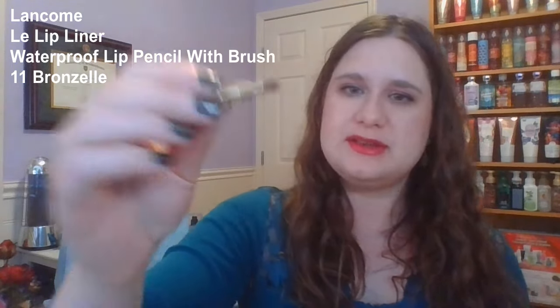And the last makeup item that I have finished up is a lip liner. So this is from Lancome. This was their lip liner with a brush in the shade Bronzelle. Never did use the brush. I don't know, that just freaked me out a little bit, so I never used it. This is a discontinued lip liner now at this point.